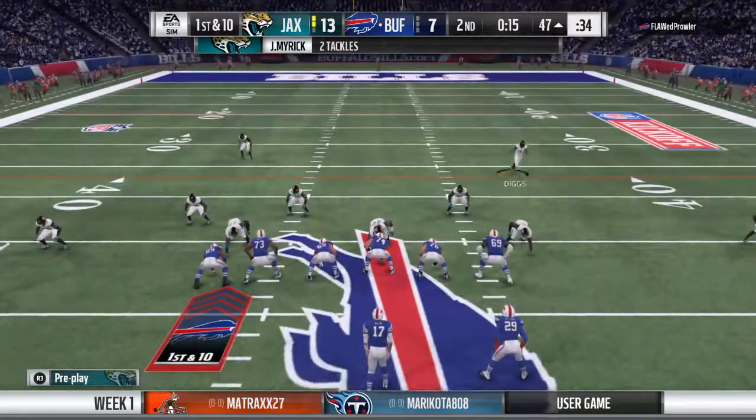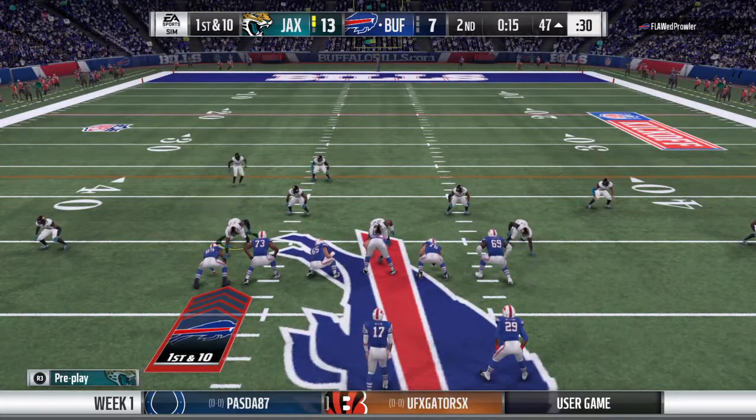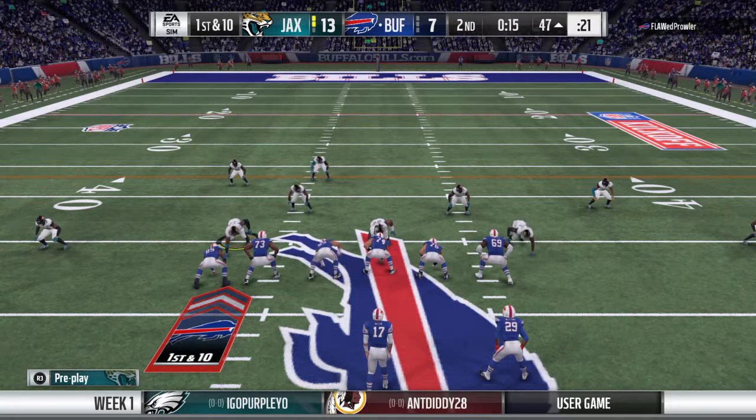Leopard! Leopard! 319! Over! All right, here we go. Green 39! Green 39! Shift! Detroit!